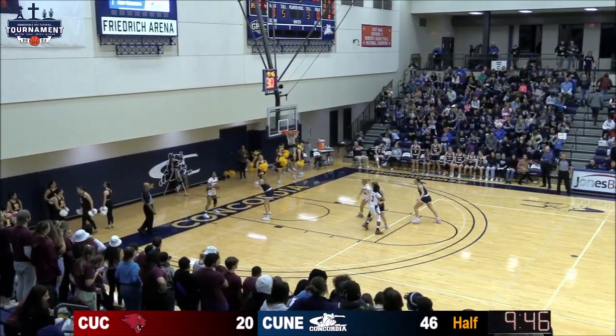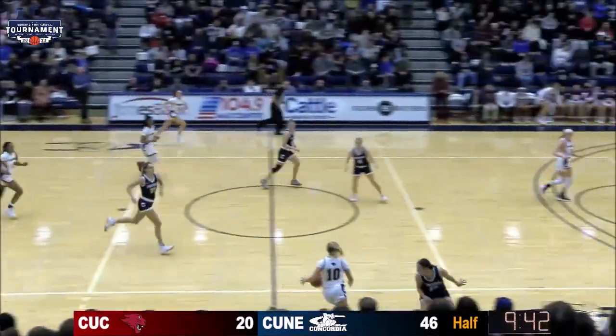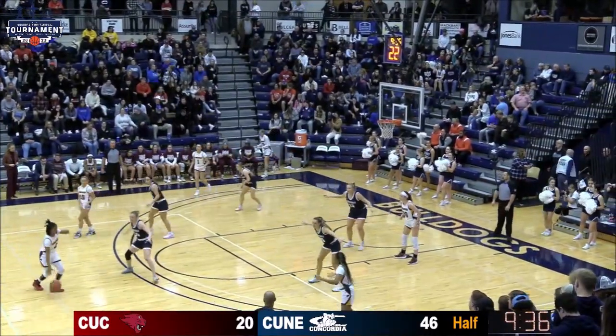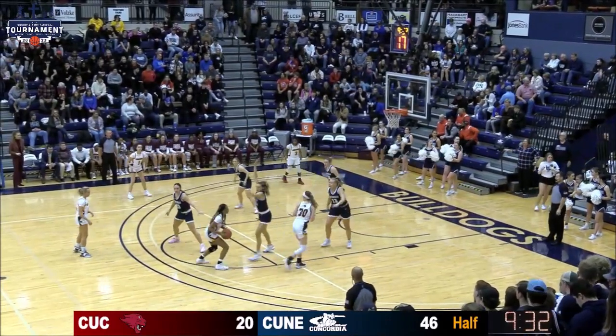She caught it right there on the elbow and made it on the right side. As we were talking at halftime about Wieselmeyer and Heemstra being encouraged to shoot more of the mid-range game, and right there is just another example that the Bulldogs are growing with their interior play.